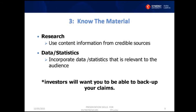The third cornerstone of presentations is knowing your material. Without it, obviously, you wouldn't even write your business plan. So your business plan is already developed in detail, and you're going to further explain this to potential investors. Know your material. When you're doing research, use content taken from credible sources. This will also increase the credibility of you and your presentation.